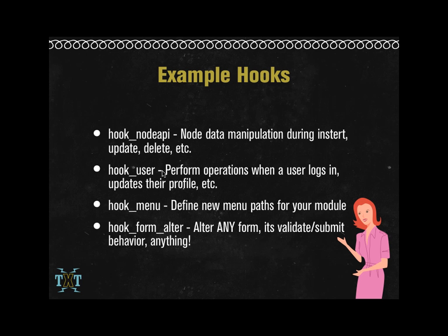Example hooks could be hook node API. That allows you to manipulate node data. So when you're inserting new nodes, updating nodes, deleting nodes, even search is actually done through that. Hook node API implements an operation called search or update index, right? So you can actually add additional information to your search index whenever it's running on your cron jobs.